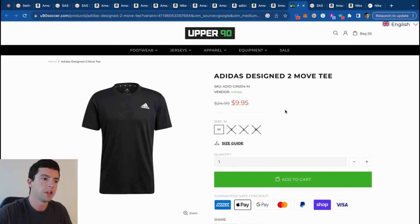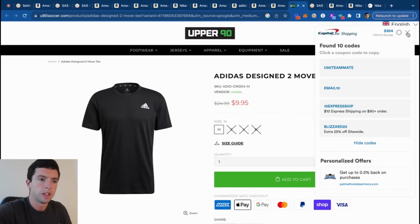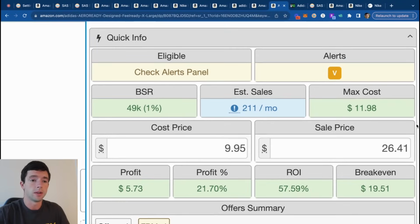Now I'm pretty sure Upper 90 does charge shipping, but there is a coupon that works on this. I think it's Welcome 15 gets 15% off, right? So we're going to end up paying right around $10 for the $9.95 one. Right there, we can plug that in. We can see that beats the max cost here.